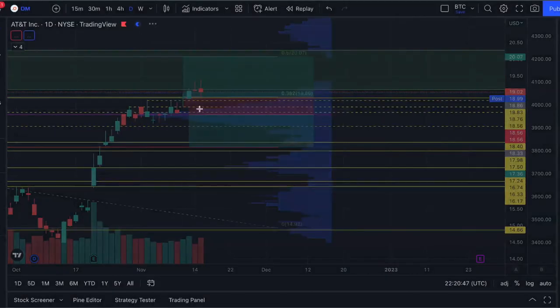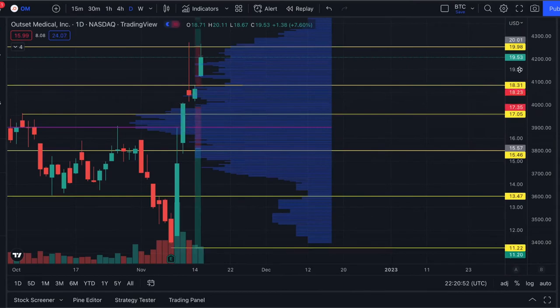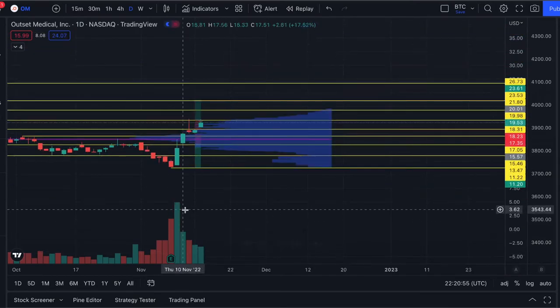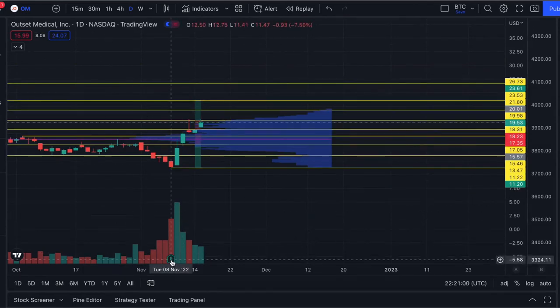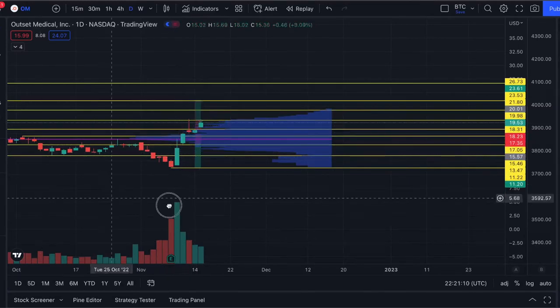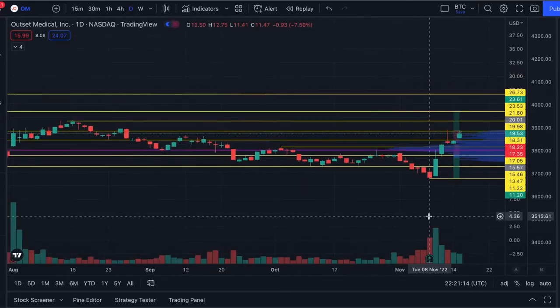And the reason why I picked this is because I basically heard some good news on it. And it did have very good earnings. And I actually like what this company does, but that's got nothing to do with trading unless you're doing it for the long term. But that's a very bullish bounce. Whatever trading experience you have, that's pretty solid right there.